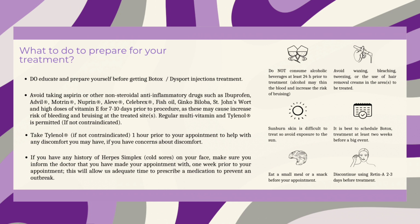Avoiding alcoholic beverages 24 hours. That way it will help decrease your chance of bruising. Also, having sunburn irritates that skin, and that's something that we want to avoid. So make sure that you don't come in with any wounds, irritation, or sunburn on the skin that you're planning on having injected. Make sure that you have a little bit of food before you eat.